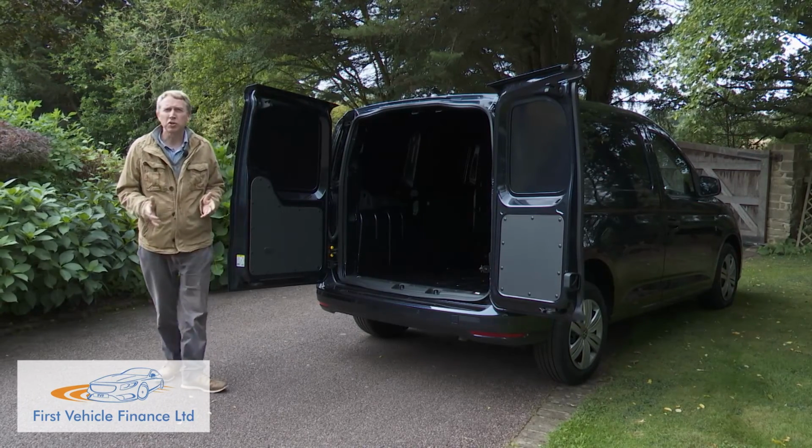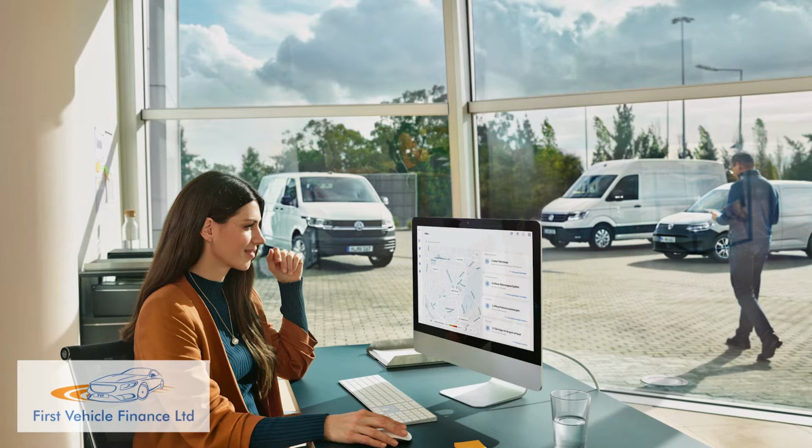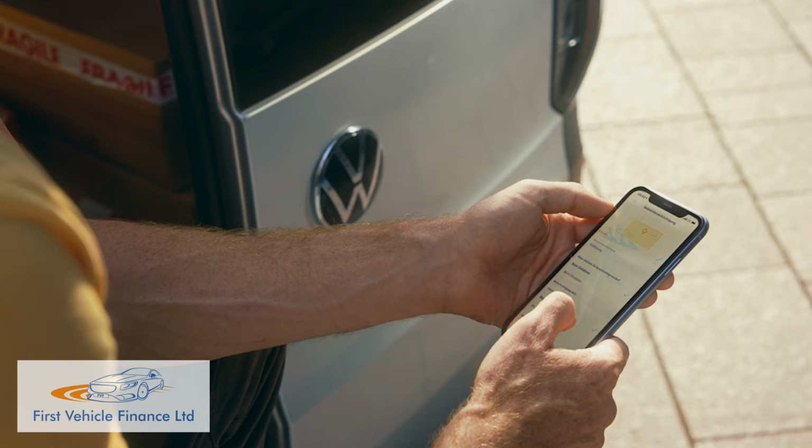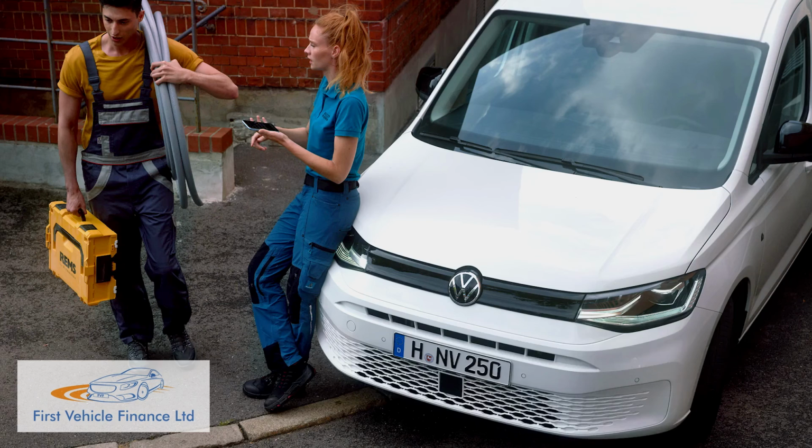So that your business can keep a better track on its Caddy costs, Volkswagen offers a WeConnect Fleet online platform accessible via PC, tablet or smartphone, which works as a fleet management system. Integrated into it are features like a digital logbook, a digital costs log, fleet driving efficiency data, GPS tracking and route information, a consumption analyzer and a maintenance management section.